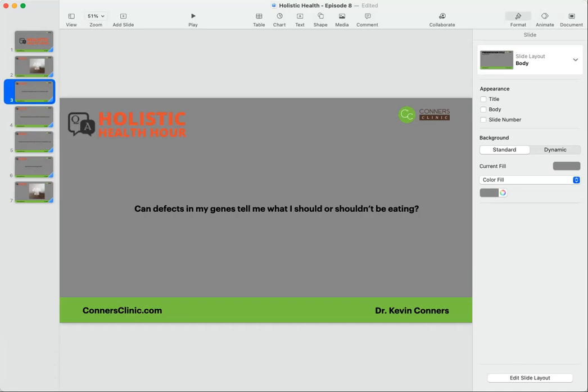So it's a protein and the peptides of those proteins that you end up with antibodies to, that you end up with sensitivities. So the answer to that, can genes tell you what you should or shouldn't be eating? Not really, but they do give us clues.